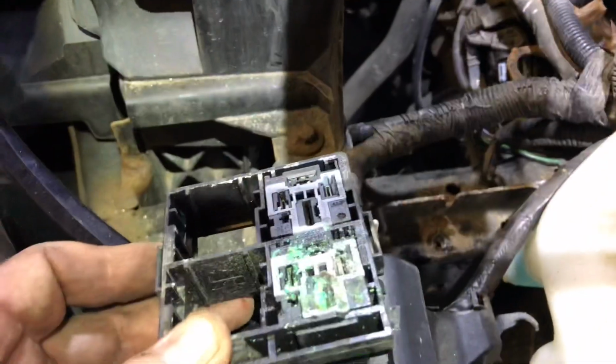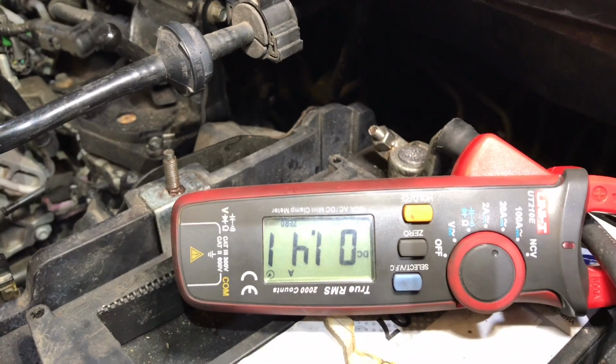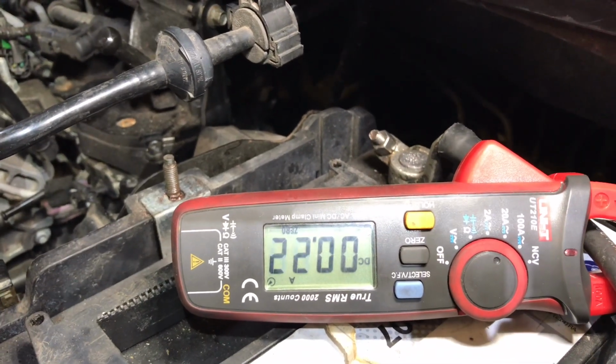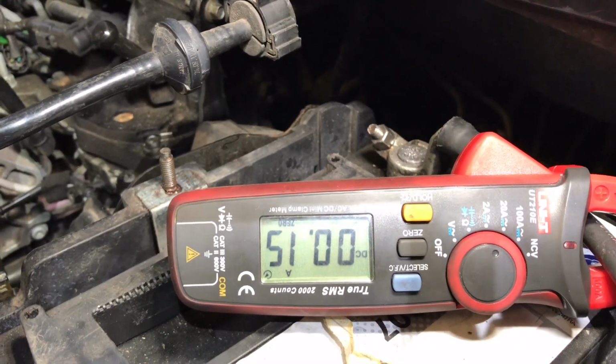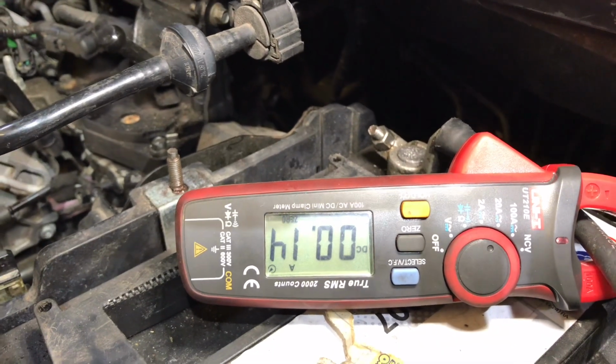1.5. Oh. If we lock the car up. Lock the car, let's lock the car. 4 amps. And then it takes a dive again. There we go. We'll live with that, 150 milliamps, and it will slowly come down.